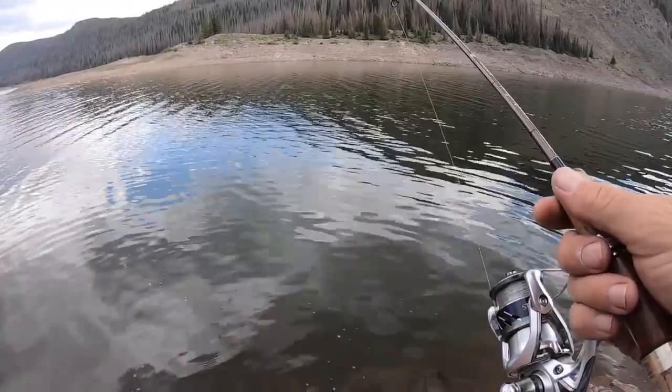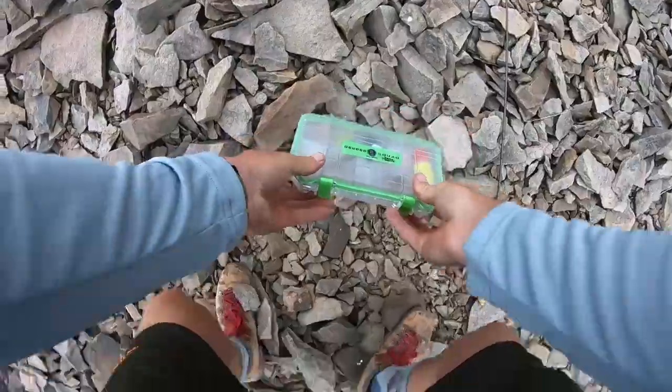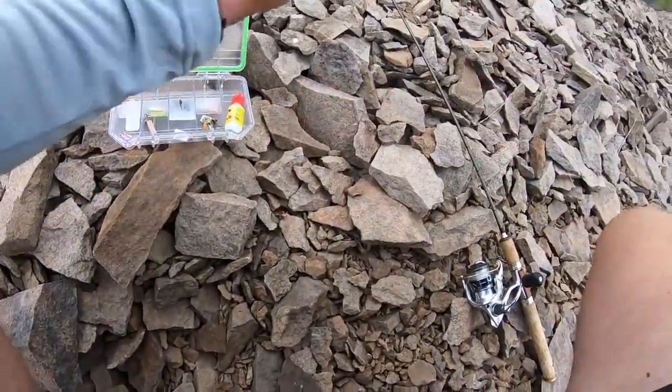I was going to say, I might just be able to let him flop around and make another cast and double up, and then I'll be done. Okay, going for another switch up. That lure has been good. It's been trusty.